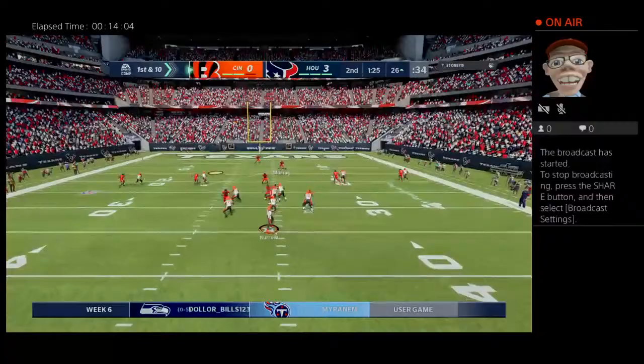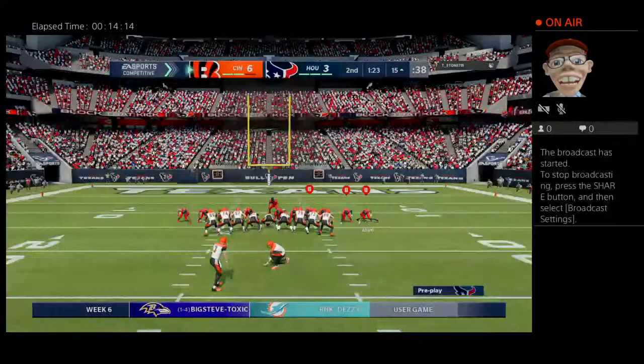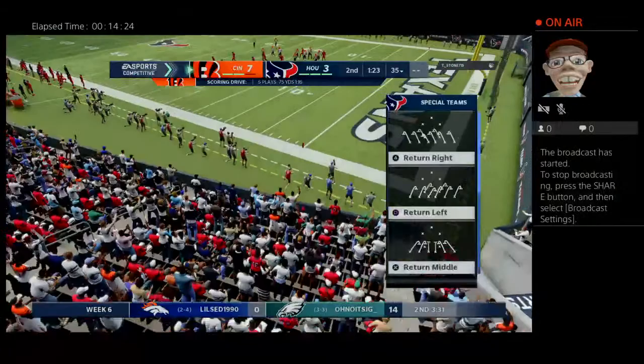Gun. It's Burrow. And that is caught. He's got it for a Bengal touchdown. Complete. John Ross. His 1st touchdown on the year. And the Bengals have taken the lead. And this is up and good to make it 7-3. Makes the score Bengals 7, Texans 3.